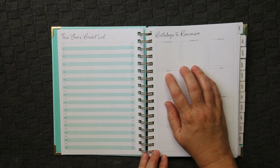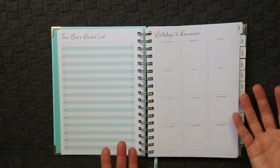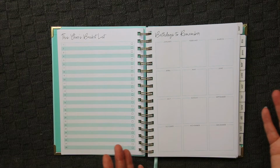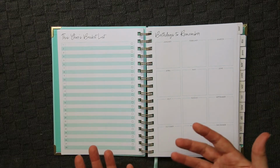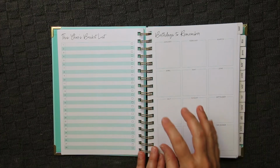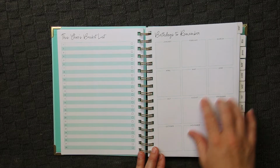Now, birthdays to remember page. This is a really handy one for me personally. Look, I do have all my important birthdays on the calendar in my phone, but of course, unless you have alerts set up, you need to check the calendar entries on a regular basis so that you're not caught off guard. So having another place to record all those important dates for me is really handy.